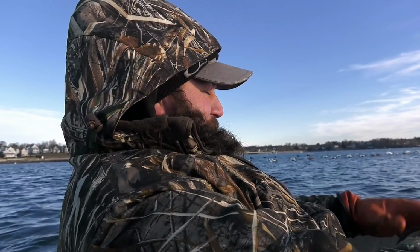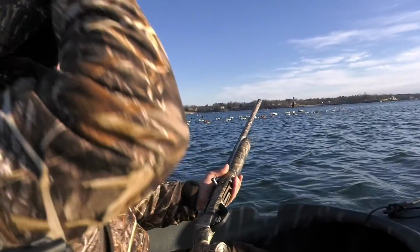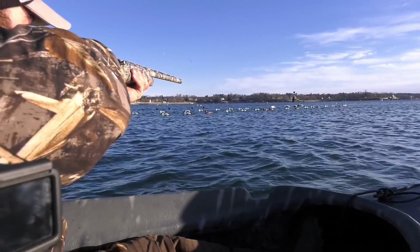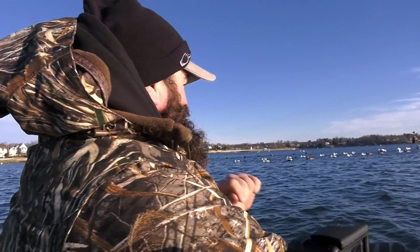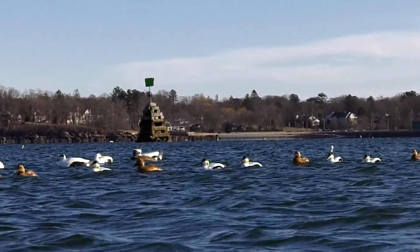Surf scoter came around the wrong side. The birds have definitely slowed down. It's a little later in the morning, but Randy's shooting is dead on. That one came out of nowhere. So it's been a pretty productive morning. We still got one left to our limit, but we're gonna call it a day.